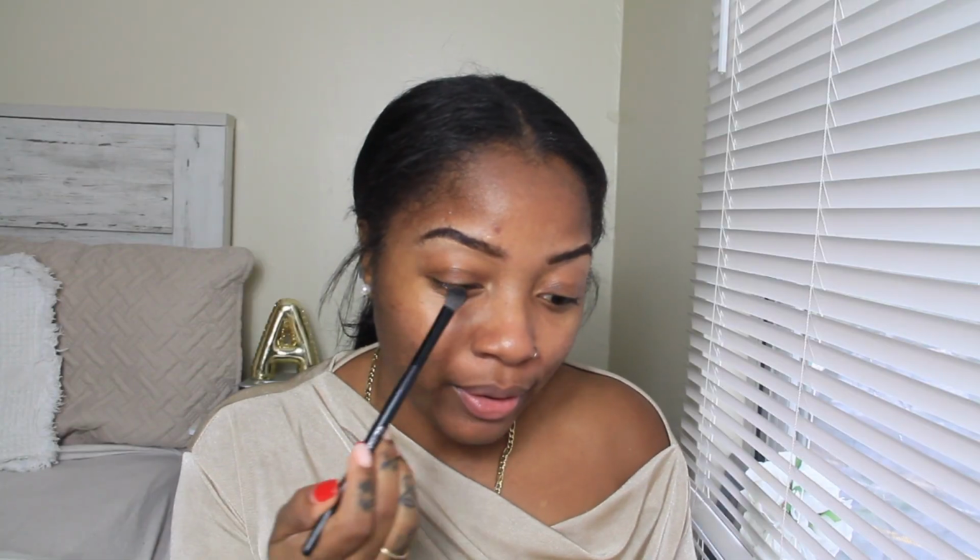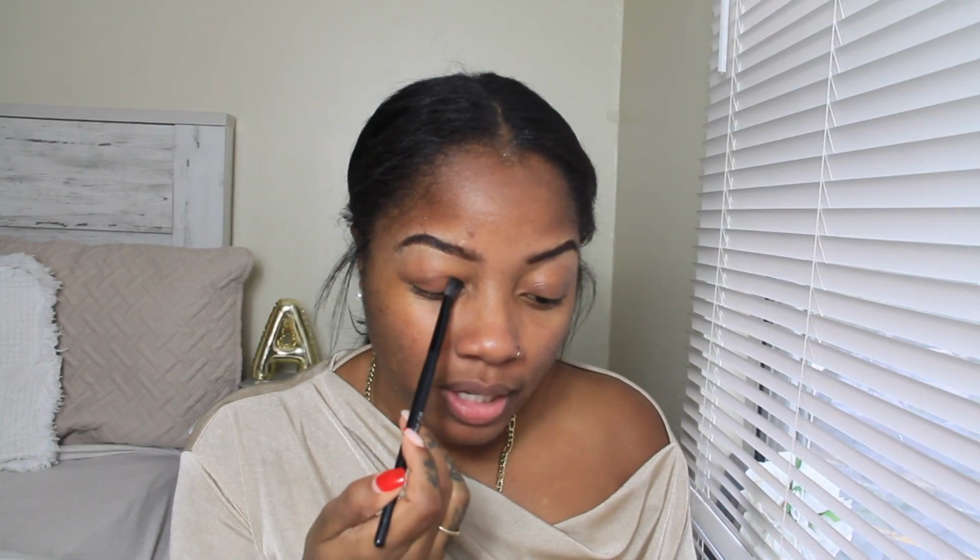I haven't done eye makeup in so long, so sometimes I'll be scared because I'm like, what if it doesn't come out right? But honestly, it usually always does.